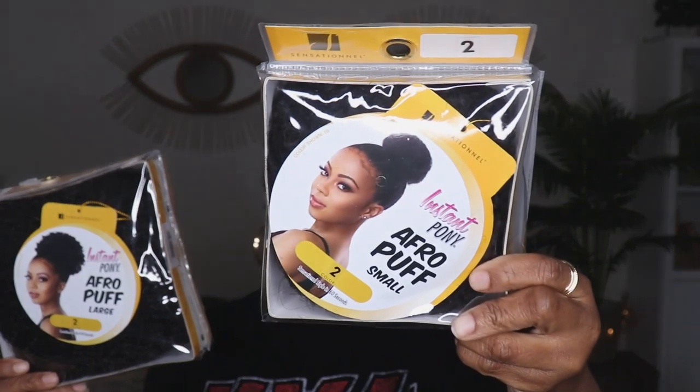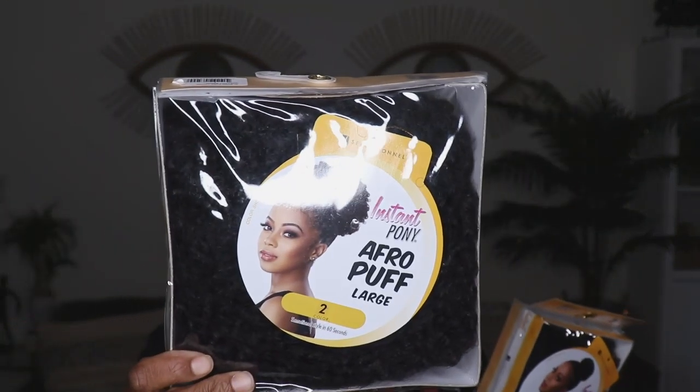Ponytail, ponytail. So Bob. Okay, so my next ponytail is Afro Puffs. I purchased these two Afro Puffs. This is like a small one, and this one is like a really big one. Which one do I want to go with? Which one do you guys want to see?